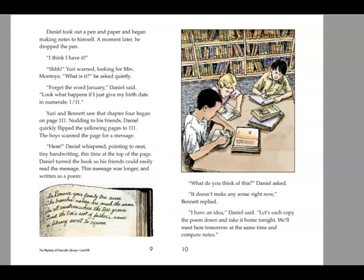Here, Daniel whispered, pointing to a neatly handwritten, tiny handwriting this time at the top of the page. Daniel turned his book so his friends could easily read the message. The message was longer and written as a poem. I'm going to do my best here to read this.